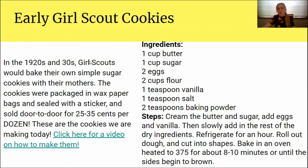So in the 1920s and 30s, Girl Scouts would bake their own simple sugar cookies with their mothers. They were then packaged in wax paper and sealed with a sticker. Now this is the crazy part. They were sold door to door for 25 to 35 cents per dozen. So that's definitely a lot cheaper than the cookies we sell now.